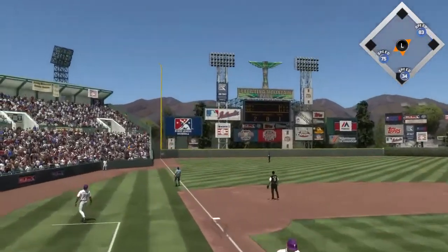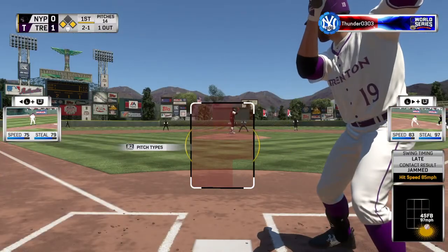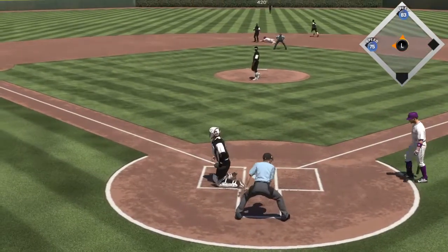And this one will be out of play off to the left. Man, I think he thought he was going to get another breaking ball right there. He's a little bit late on that fastball. That's a nice pitch, though, following that breaking pitch to keep him off balance with the heater.